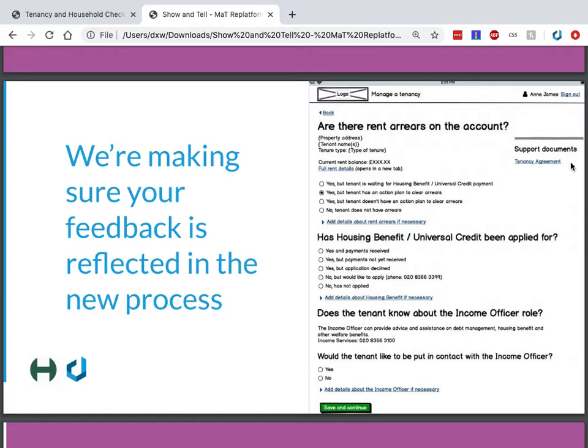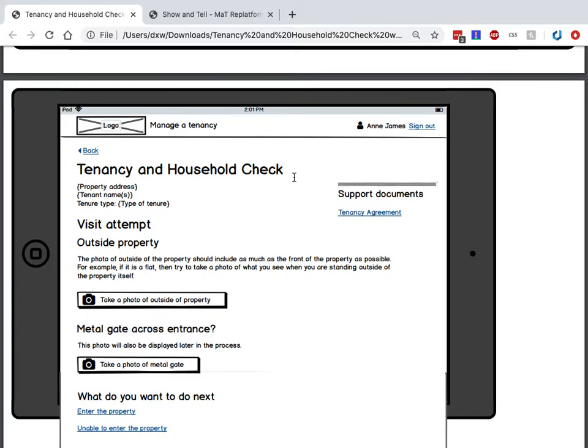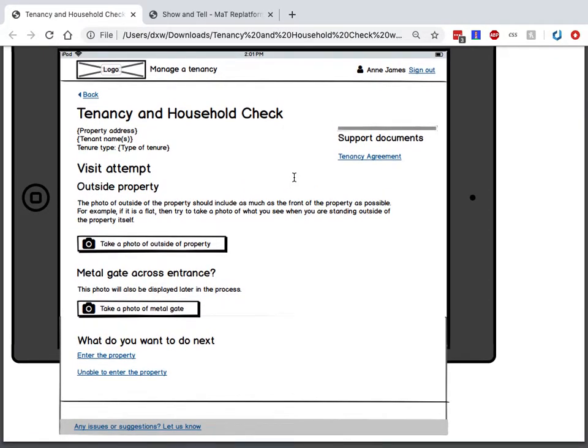I can just show you some of the screens where we incorporated the feedback. This was the screen you showed earlier, about the offline working. On this page, when you get to the tenant's home and you're standing outside, we had some feedback about wanting to be able to take a picture if there were metal gates, at that point. We've incorporated that feedback, so if you take a picture there, it'll show on this page, but it'll also show on the metal gates page, so you've got that information right up front.